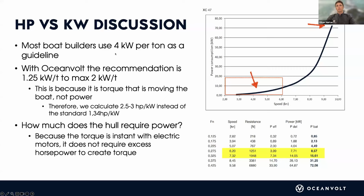Most boat builders would recommend 4 kilowatts per ton as a guideline if you're going with electric, or with whatever propulsion you're using. But with Oceanvolt, we recommend between 1 and 2 kilowatts per ton. And this is because, as I said, it's the torque that's moving the boat. With an electric motor, you have so much more torque through the revolution range. It's a much more stable torque graph as well.